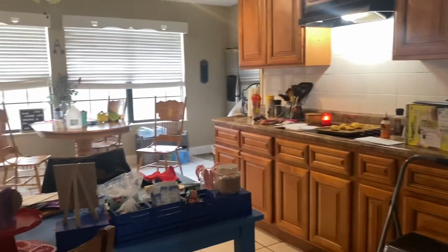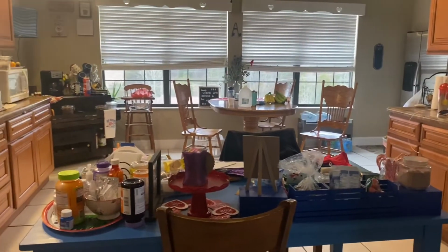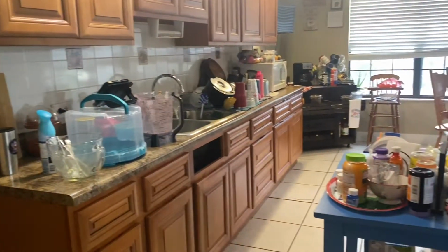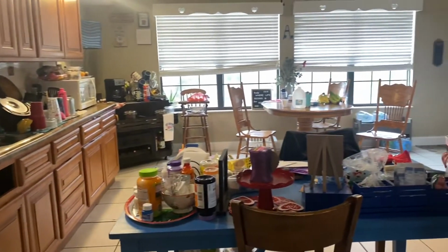This place is trashed. And honestly, it's just the kitchen, because we're in the kitchen the most. I'm sure it's the same at your house. I can't meal prep until I clean this.